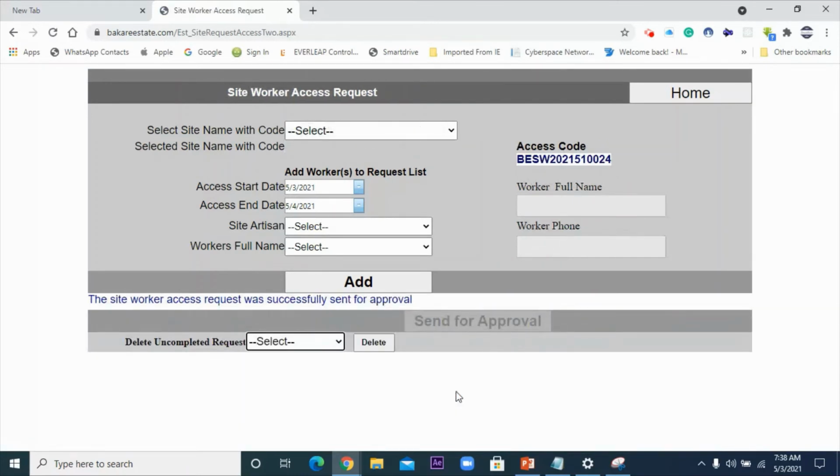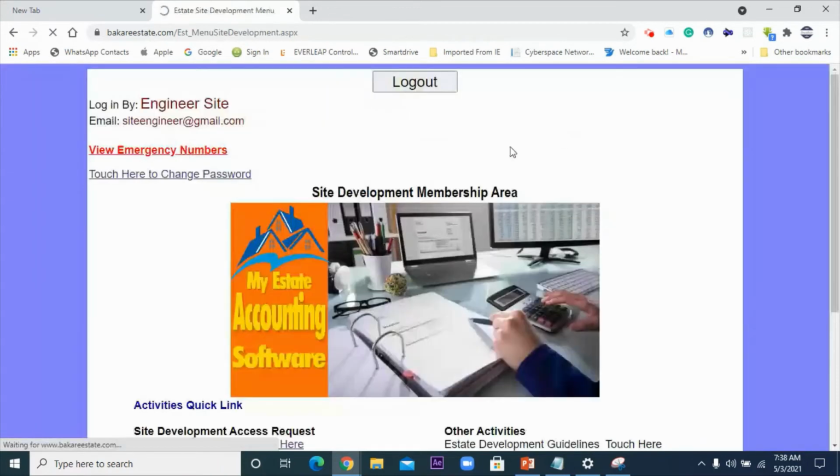And that ends it. The estate manager and the CSO or the security control room of the estate will pick that request, process it, and generate a pass. That pass can be printed by the site engineer. Okay, so that's how to request for access. So you can do this without even coming to the estate.